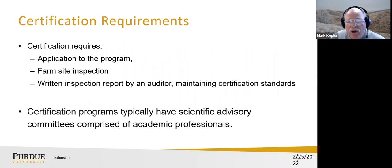And so when you get certified into the program, you have to submit an application. Somebody comes out and inspects the farm, one of these third-party auditors, and they will give an audit report and make sure that you maintain certain specific standards for animal welfare auditing. Most of these programs usually have a scientific advisory council, professors from universities who are adept at the animal welfare industry or a part of it, who do research in it, and they will come up with these standards and these certification programs that are a part of these audit programs.